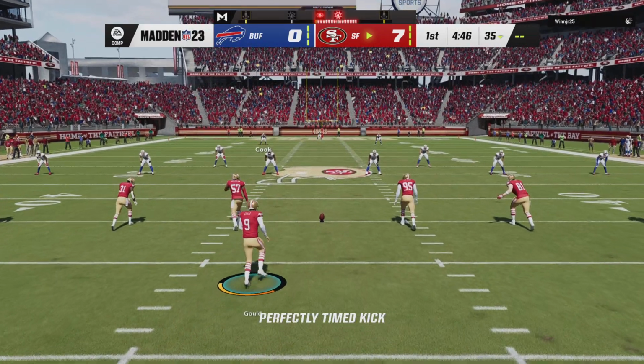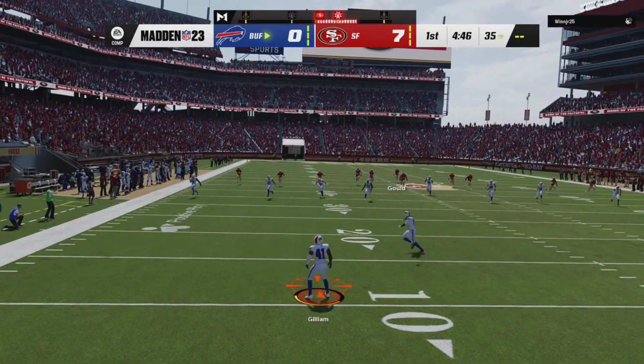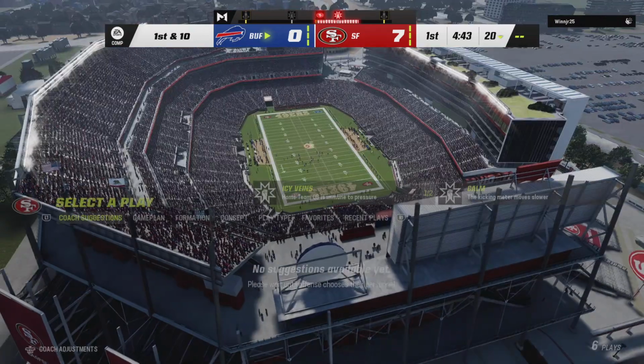After the touchdown, it's Robbie Gould now to kick it away. Taken from about the 12. And he will make it to the 20-yard line and no further.